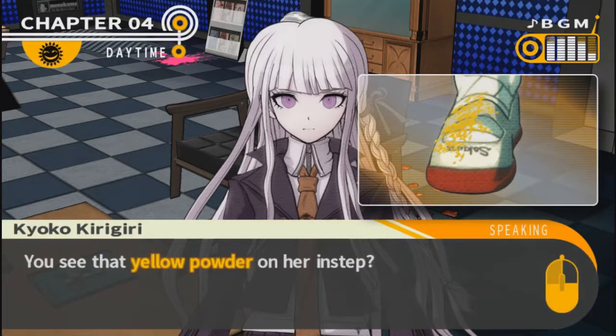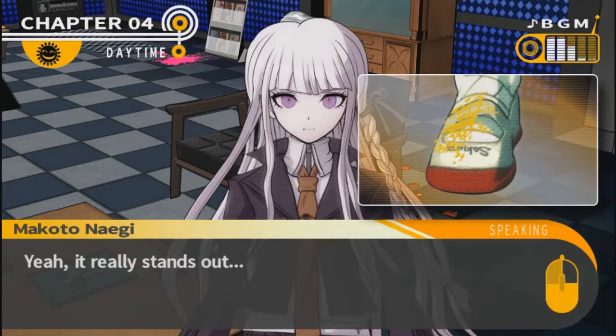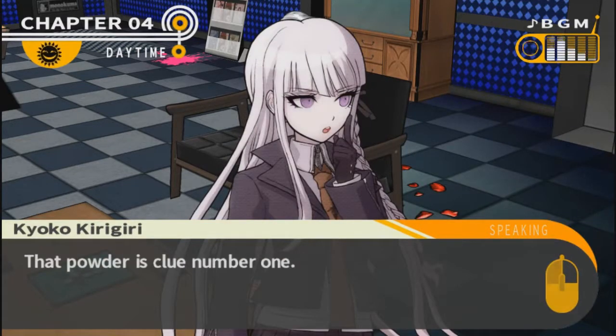Correct. You see that yellow powder on her instep? Yeah, it really stands out. I see. That powder is clue number 1.